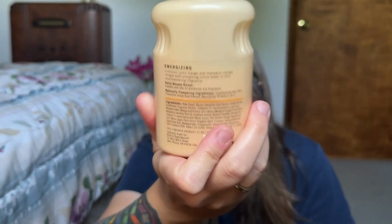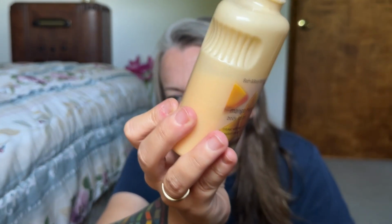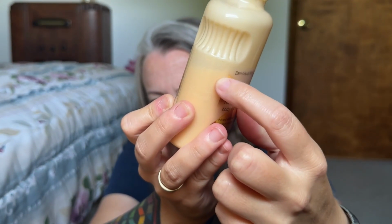This mango one, Mango Mandarin, just says luscious, juicy mango and mandarin orange mingle with energizing citrus notes in this mouth-watering fragrance. And I don't know if this one's any good either. This one's jammed up a little bit. Yeah, I'm not going to squeeze it too hard because I think it's going to squirt right out of there. It is still in what looks like liquid form. I don't see separation. It's right here, so about halfway gone.